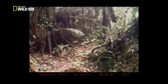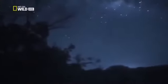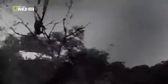Now that is a cat. That is a proper cat. Howard put this one in. Later that night, we mount the starlight and thermal cameras on the cable. On the ground, we deploy infrared and thermal cameras, hoping to shoot the jaguar's return.